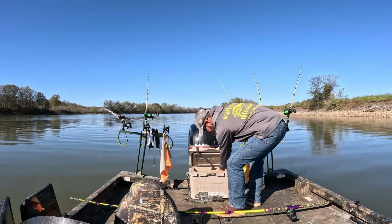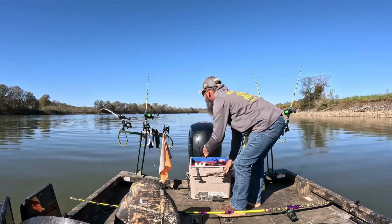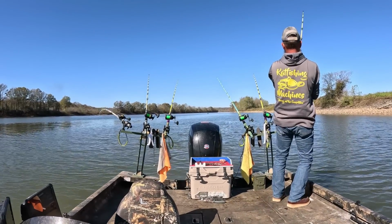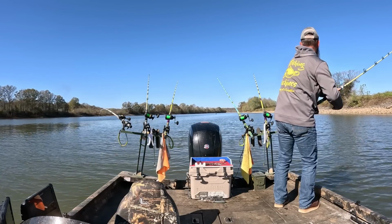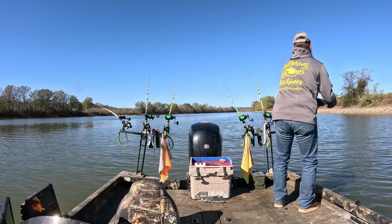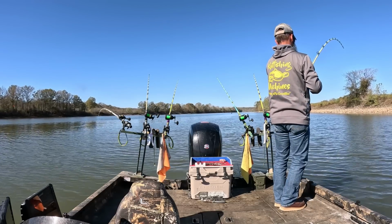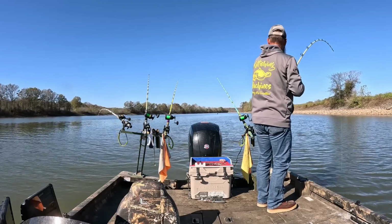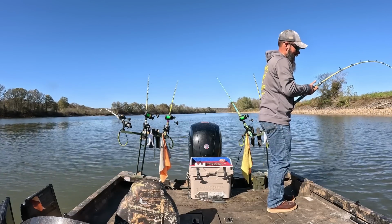But let me get another chunk cut up. I'll toss him out there. I'm gonna put an actual chunk on this time. I think this is a gar. I don't know, it might be a catfish, but I think it's a gar, the way he's running at me. I think I've had gar messing with this one for a minute. It's the way he's moving, it's gotta be a gar. I've been getting bit on this one for a while. It's hard to say. The way he's running like that though, it's gotta be a gar.